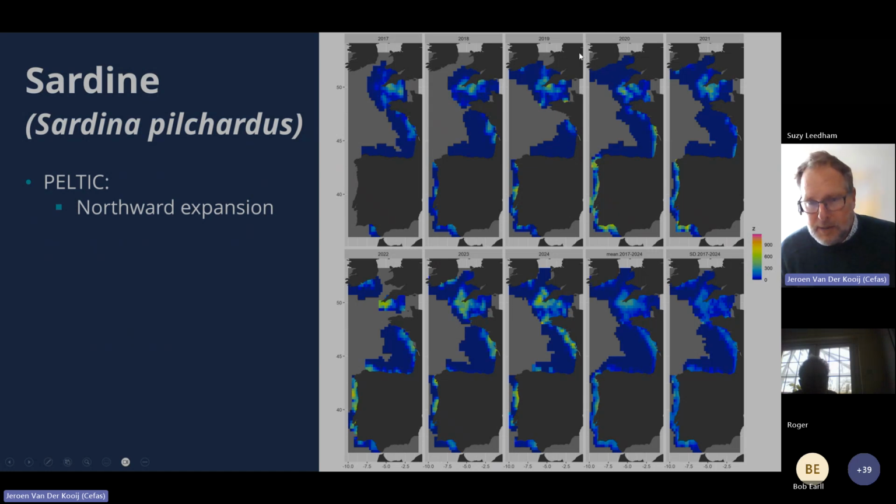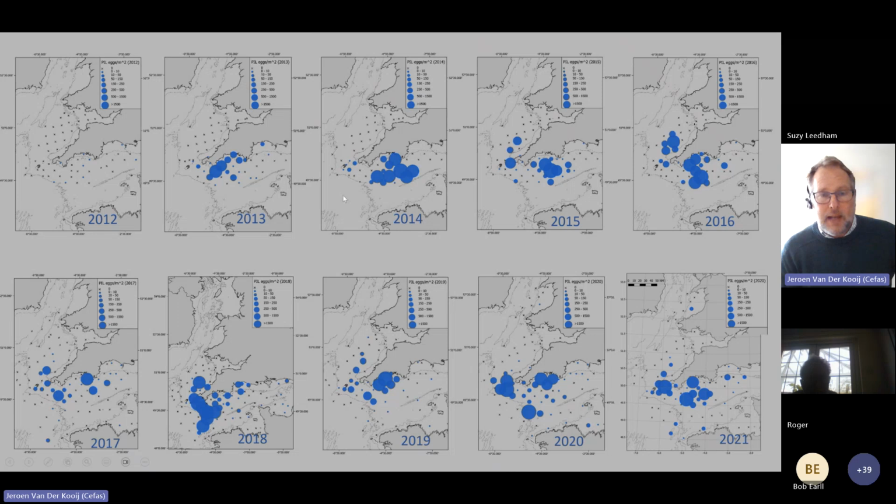So that's really interesting. The other thing I wanted you to focus on is if you look at north of the Cornish Peninsula in the early years, and this starts at 2017, of course we have data from before that, but we found very few sardine north of the Cornish Peninsula, a little bit, but not huge amounts. Whereas in the last few years, 2024 and 2023, that's much more prevalent. So there seems to be a northward expansion. And that's also reflected by the egg distribution.